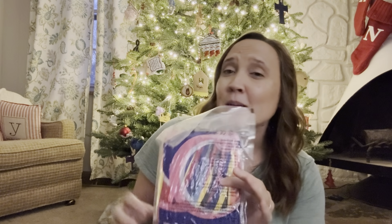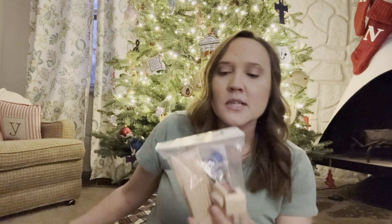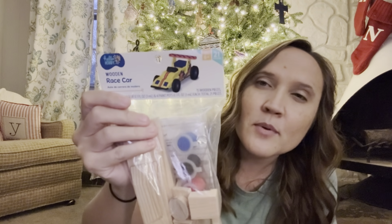It was $5. The next thing that I grabbed for one of my boys are these balloons for making balloon animals and stuff. That's just a random interest of one of my boys, and he needed some more balloons. The next thing was the same place at Walmart that I got these for my girls. I got this for one of my boys, and it's a little wooden race car to put together and paint.